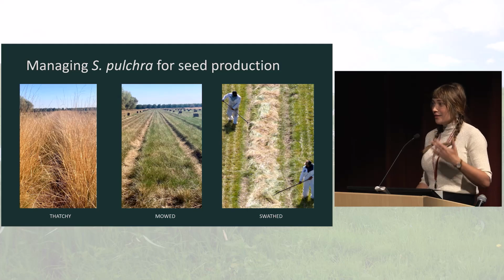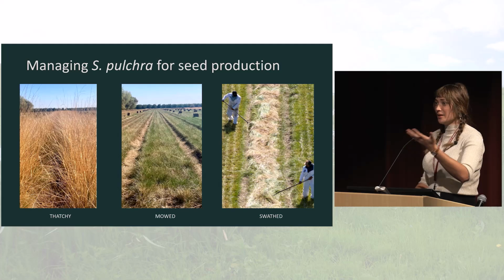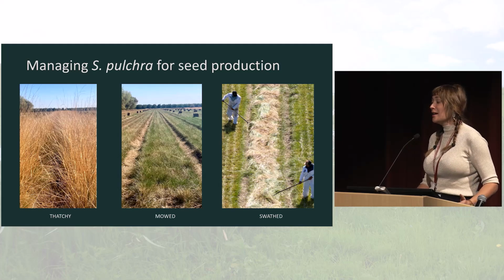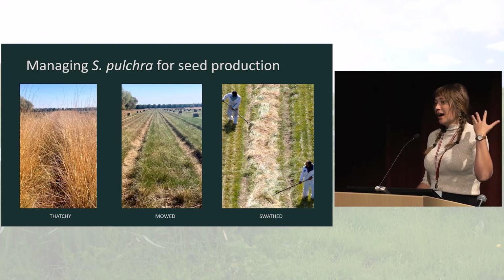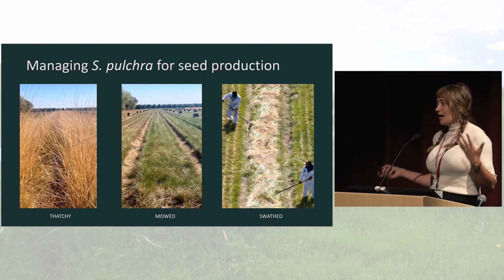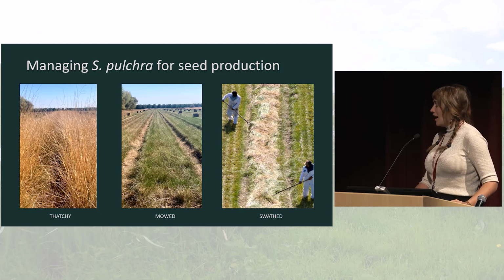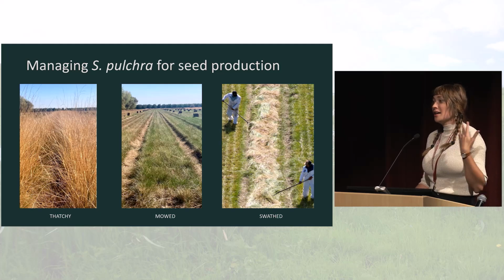So this, as some of you are vegetation managers, is a very similar toolbox to what you all have to work with in wildland areas, which brings me to my point that native seed farms are a really unique opportunity to test land management strategies at a larger scale than some of the research size plots that we normally get to test them in. So to my knowledge, this is the first replicated study that we have ever done in a native seed production field, a working production field.